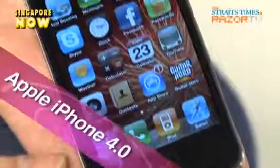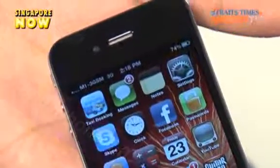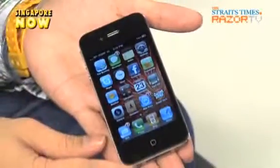Okay, now for the next clip: Android, and of course, the iPhone 4. This will arrive in Singapore on the 30th of July. So how does it stack up against the Androids? We'll find out.